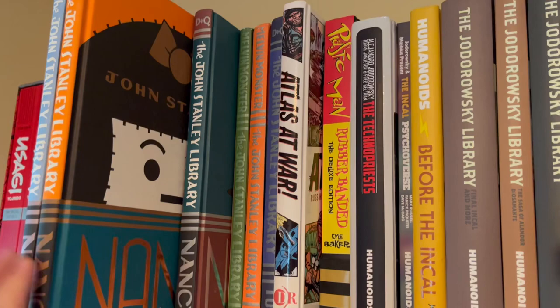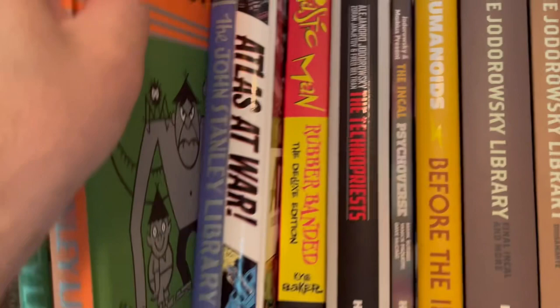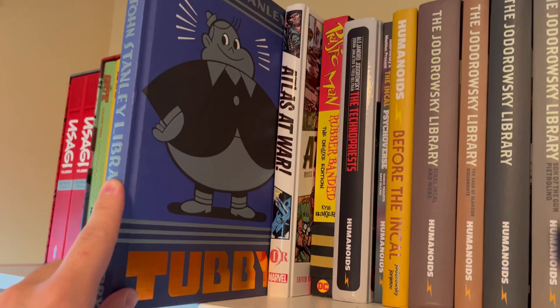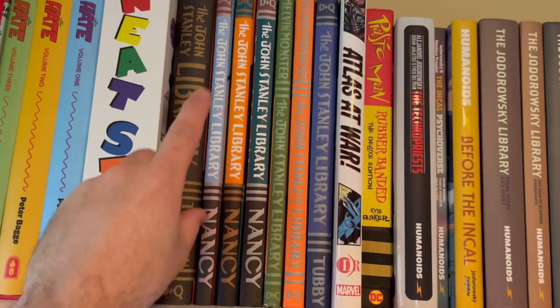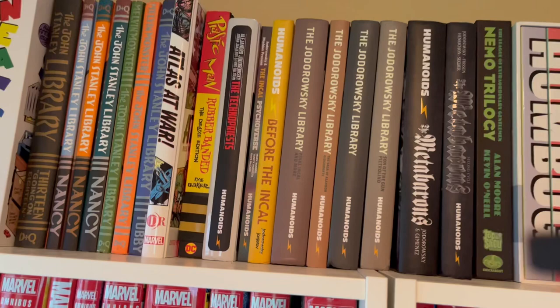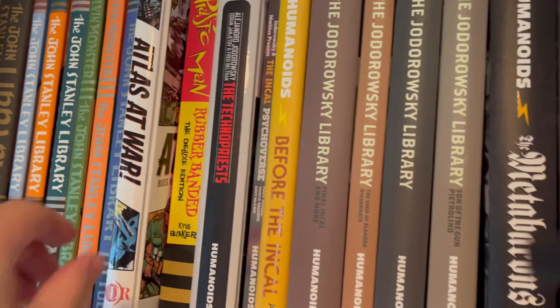And then I have two volumes of Melvin the Monster from John Stanley. And finally, I have the spinoff character from the Nancy comics, Tubby. So I think I'm only missing two volumes of the John Stanley Library, which are published by Drawn and Quarterly. I think I'm missing one Nancy volume and maybe one Melvin the Monster. I'm not sure. If I have any of my facts wrong, feel free to correct me in the comments. I don't mind. I love talking comics and learning anything I can.